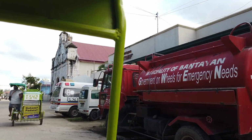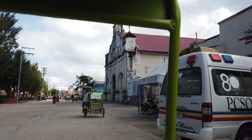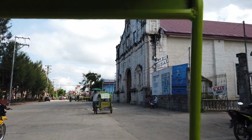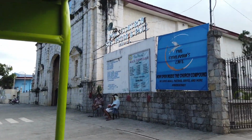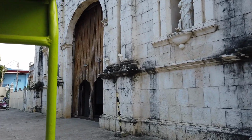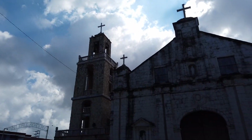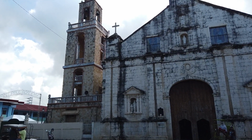We're just turning around. And this is their church. Is the church closed, dong? Here. Wait a moment, okay. So this is their Saint Peter and Paul. This was built in 1580. So here. Wait a moment, okay. This is the Church of Saint Peter and Paul of Bantayan Municipality.